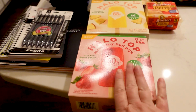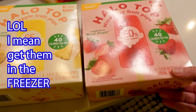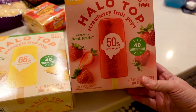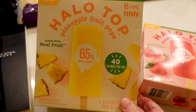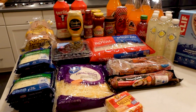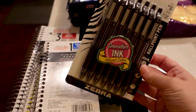Okay, we're going to start with these first because I want to get rid of them. These Halo Tops I got for my kids, really, but I could have them too. 40 calories per pop, 50% less sugar, Halo Top. Strawberry, and then I got pineapple because Caroline and Jackson really like pineapple. So I got these for them to try. These were on Ibotta. Every single thing that you see had an Ibotta rebate.